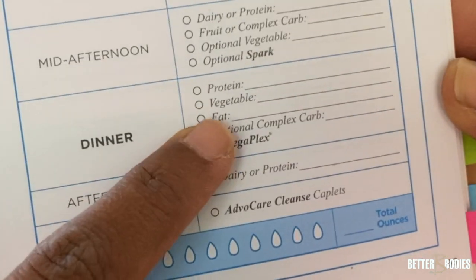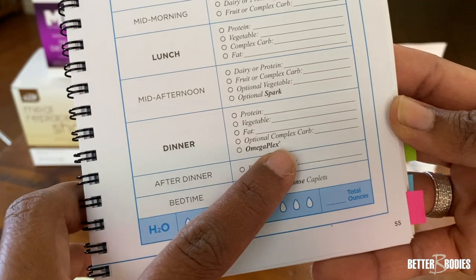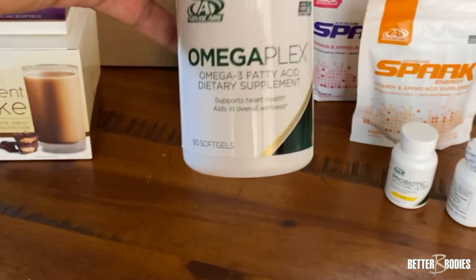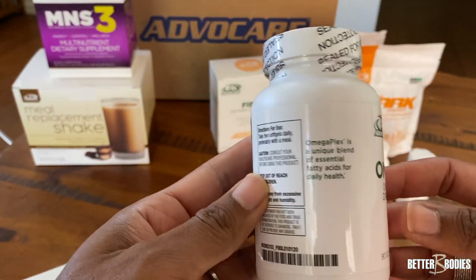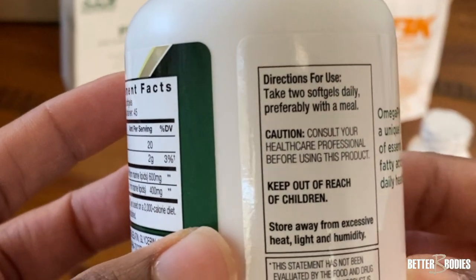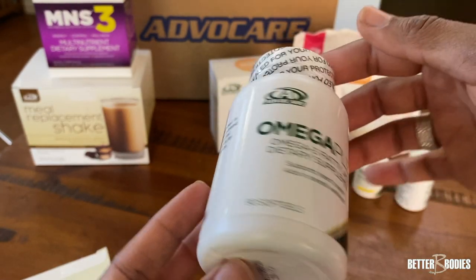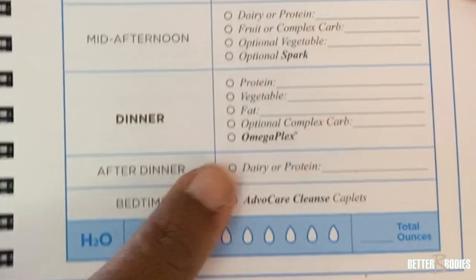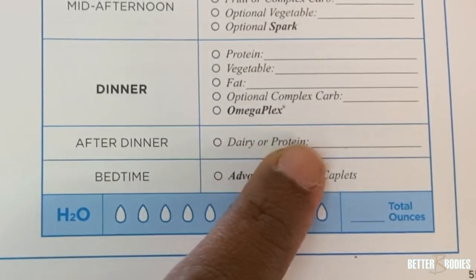Dinner time, protein, vegetable, fat, optional complex carb, and you've got your Omegaplex. What's the Omegaplex? Again, we're still in the cleanse phase. We've got Omegaplex here. This comes with 90 soft gel capsules, okay? So on the back of every one of these, it's gonna tell you how many capsules you need to take. In this case, it says take 2 soft gels daily, preferably with a meal, right here. So you're gonna take 2 soft gels when you are instructed on the Advocare 24-day challenge plan to take your Omegaplex, okay? After dinner, you can have another snack, a dairy or protein.